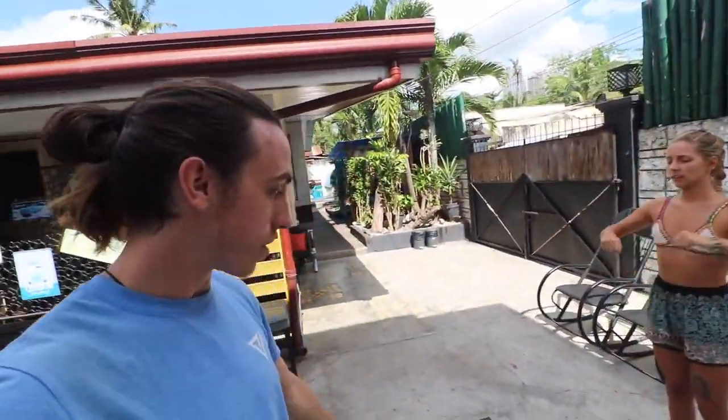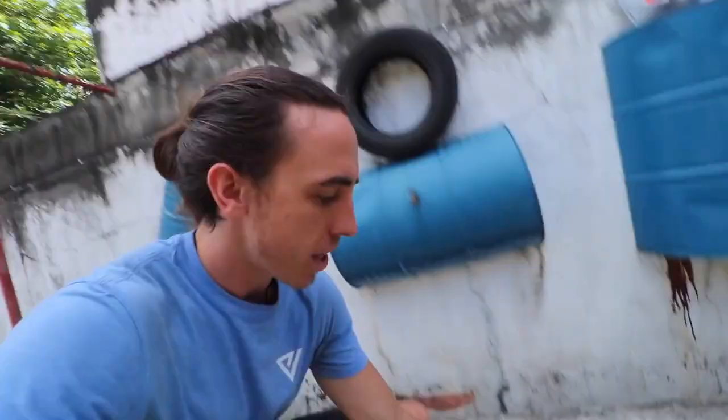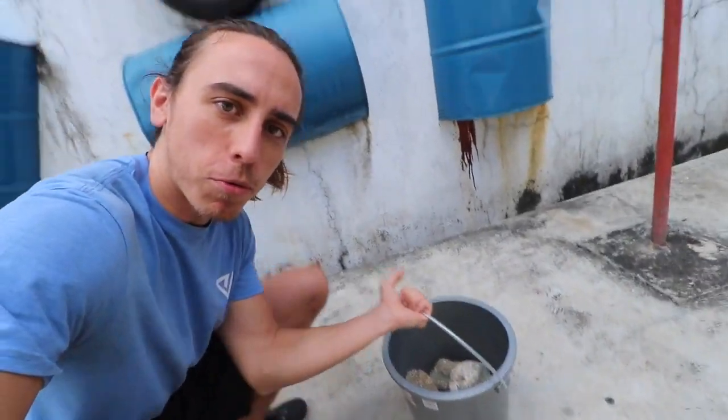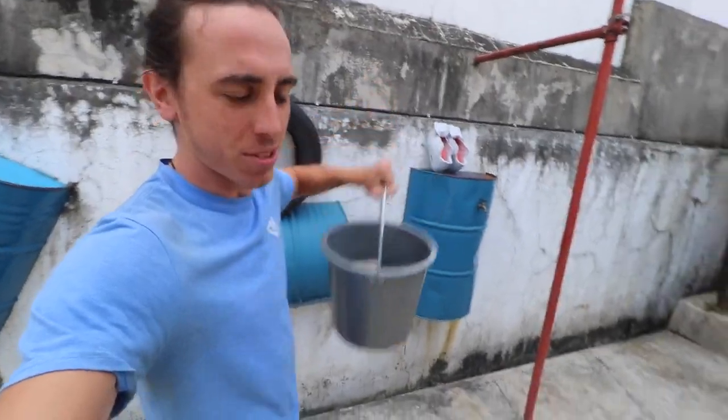We're lucky, we actually have a little bar, we can do some pull-ups. We also travel with a yoga mat so we can have some cushion under us when we do like ab workout and stuff. But we also found this bucket right here, which we filled with rocks, so we can do curls and a bunch of different things with this. So we're gonna get creative.